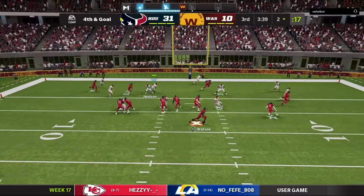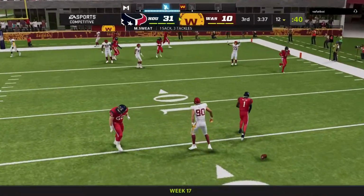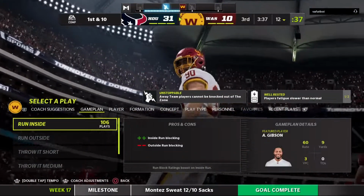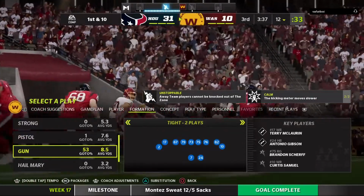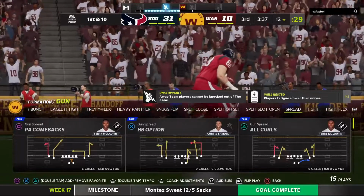On fourth down, Watson. He'll buy some time right. And he's brought down. Can't do anything with a football. It's a sack and a turnover on downs. He had 3 touchdowns already, but won't get a fourth here. And Washington is able to come up with a goal line stand.